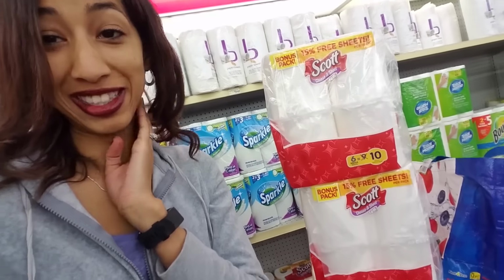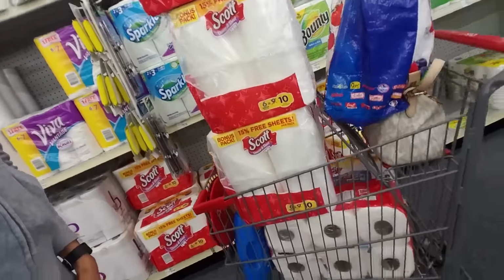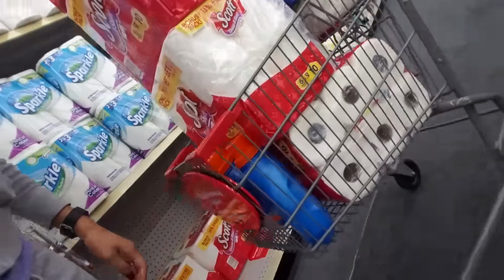Xtreme Clippers, I know I joke and I say that the CVS shopping carts are small, but seriously, look at this. I put my four packs of Scott paper towels and my cart is completely full, look. With my two All detergents, and I still need to go get my shampoos. Yeah, the struggle is gonna be real today, it's gonna be real.